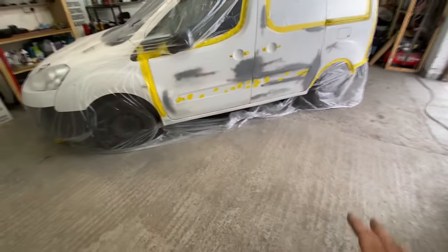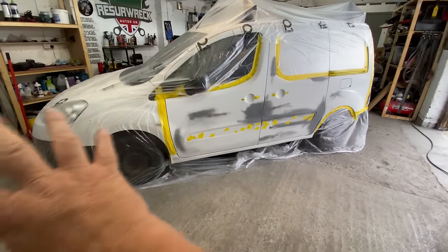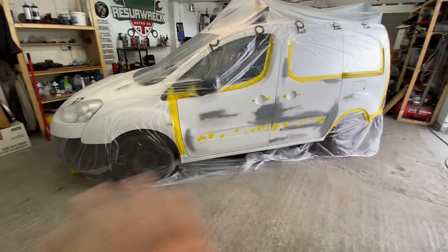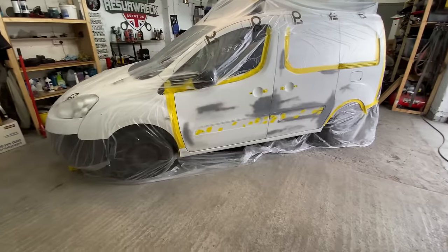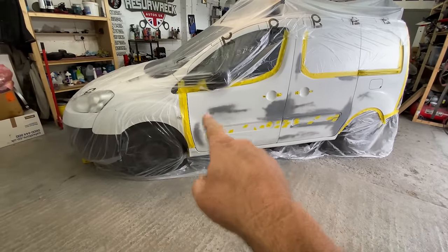So I'll be doing that, and then we'll be panel wiping the whole side, just making sure that we're wiping, we're cleaning, before we lay any paint down. So that's what I'll do. And then I'll lay some paint over the filler parts.